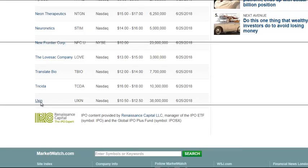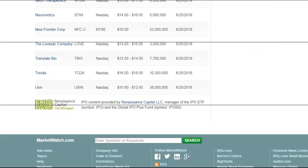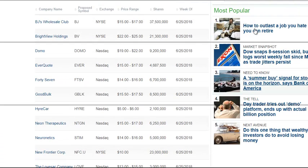UXIN, Uxin or something. Sounds Chinese, and it is Chinese. Leader in online used car marketplace for business and consumers in China. No, I don't get into any of the online. How many used car IPOs can you have coming out of China? I think we just noticed one before. So that's a big list for next week.